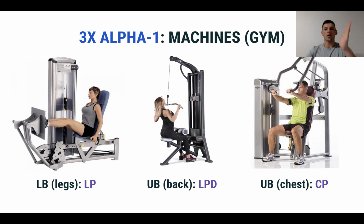Let me give an example of the 3x alpha circuit. Now remember, you're not doing a 3x alpha. You'll never do a 3x alpha circuit. It's just showing you the building blocks. But you'll do a 6x alpha circuit, which is these exact exercises done for 2 rounds. Okay, so you do leg press, then you quickly move to a lat pull down, and then you move on to chest press.